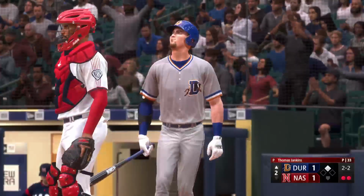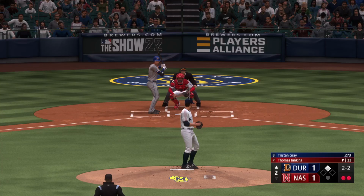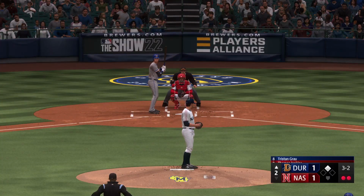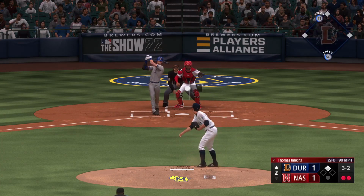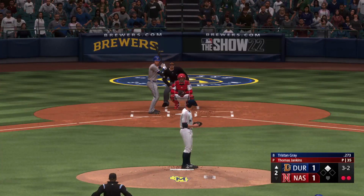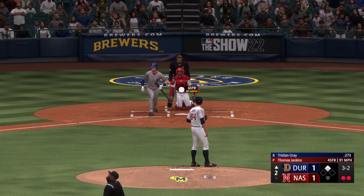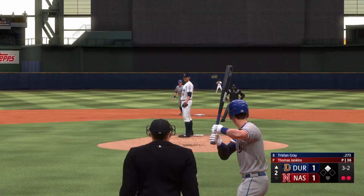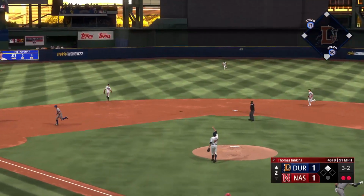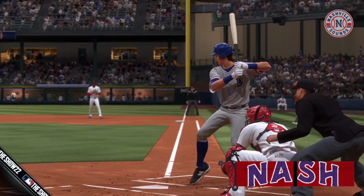And that one fouled off. That misses the zone, and the count's full. Runner at second, two down. Three, two. Fouled off again, and it remains 3-2. Into center. Davis racing over to make the catch. But the RBI single pushes across a run. All even at one apiece.